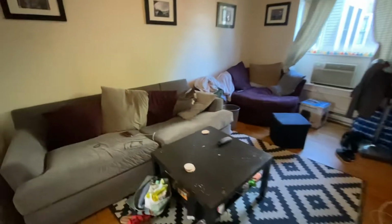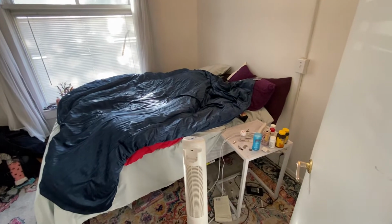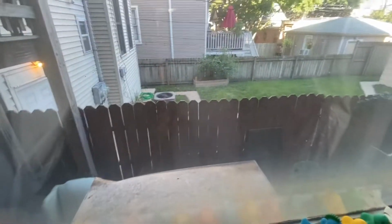We're back through the living room, and here we are in bedroom 2. This is a big bedroom too, or big enough for, I believe that's a queen-size bed. So that's it. There's a closet back there. Actually, the closet's over here. And we'll come back out, back to the living room, and there's a view of the outside.